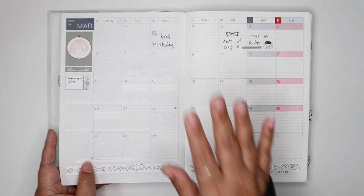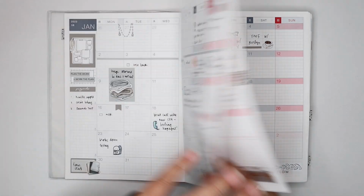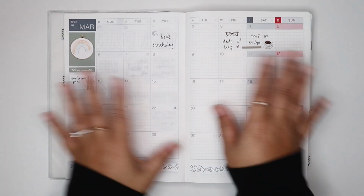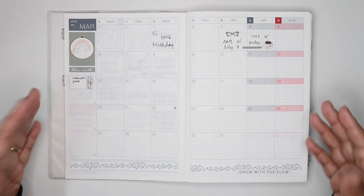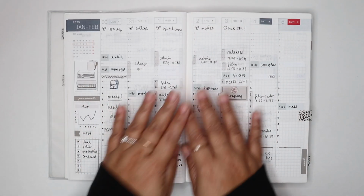Just to give you a peek at March, I went back to what I was doing in January, where I'm just doing the highlights, and it's okay if I have some blank boxes. The monthly section is still my major work in progress, and I'll just experiment trying different things. So then here is my weekly section.